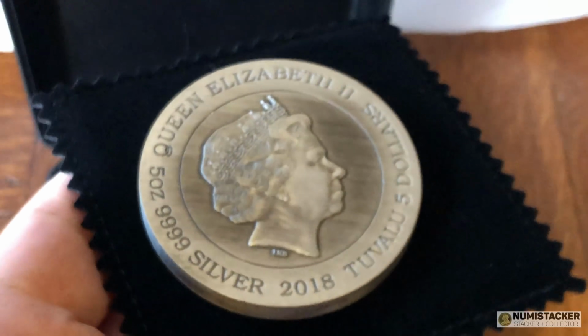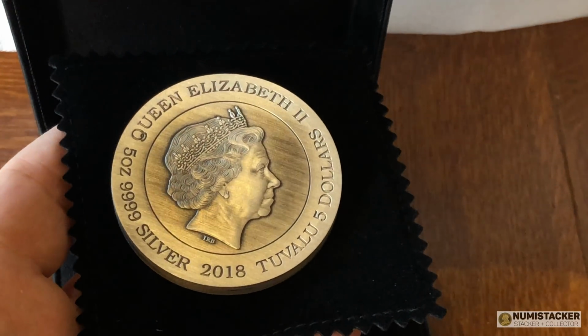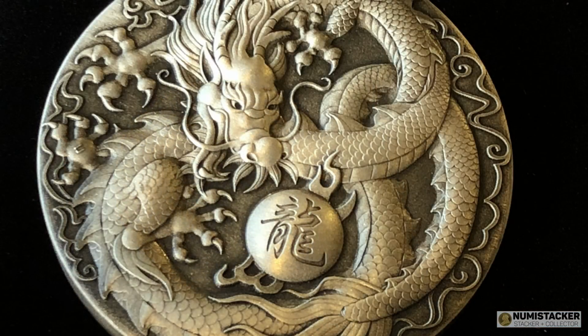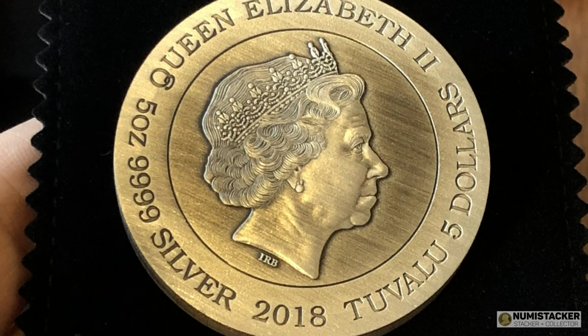So let me know what you guys think of the themed Dragon and Phoenix. Is this a success story, or is this one that is going to just fall by the wayside by next year?